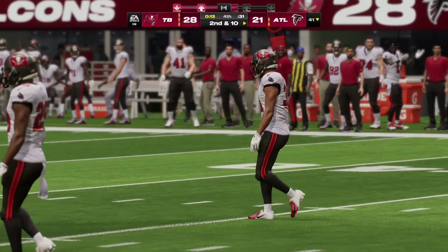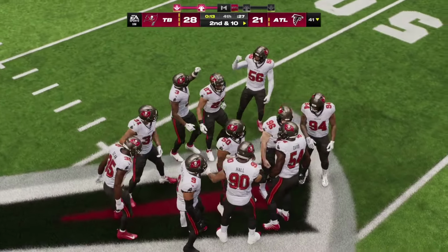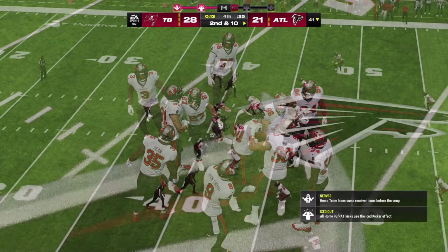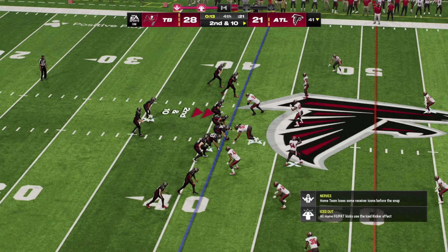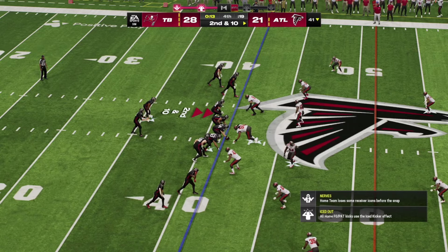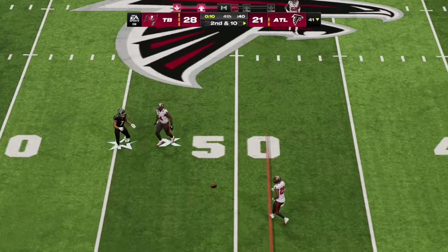A couple extra defensive backs out there in the dime, and because of that, really not many places to throw the football, if any. And typically, what would you want to do against that dime? Run the football. You want to run the ball, but you can't do it in this situation. Not nearly enough time on the clock. You having to really navigate against a tough defense presented against you.